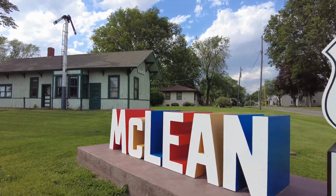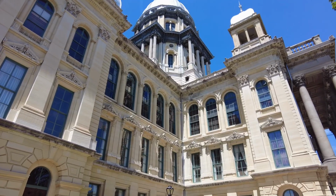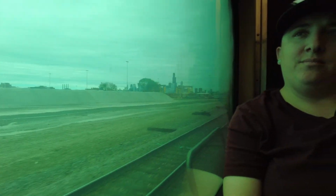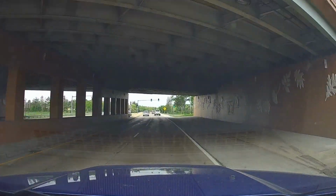We had a fun week in central Illinois, driving down the Mother Road and visiting the state capitol. Next week, we'll be traveling by train, boat, and automobile in Chicago.